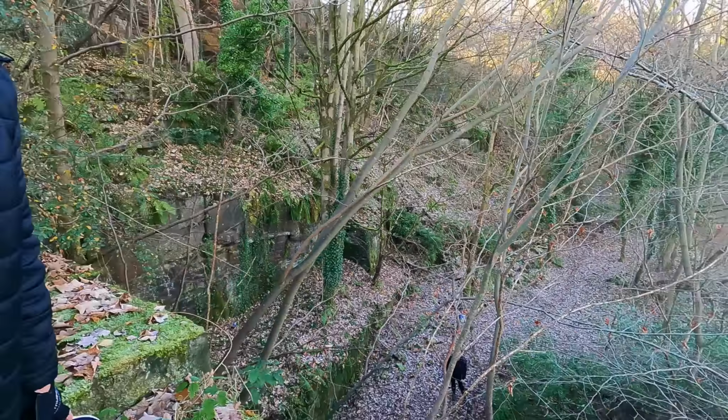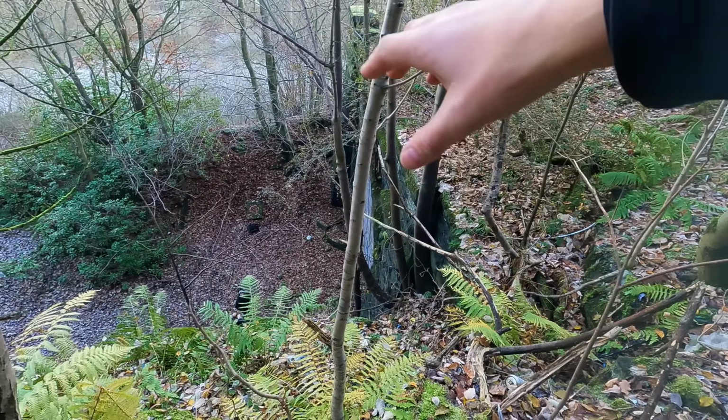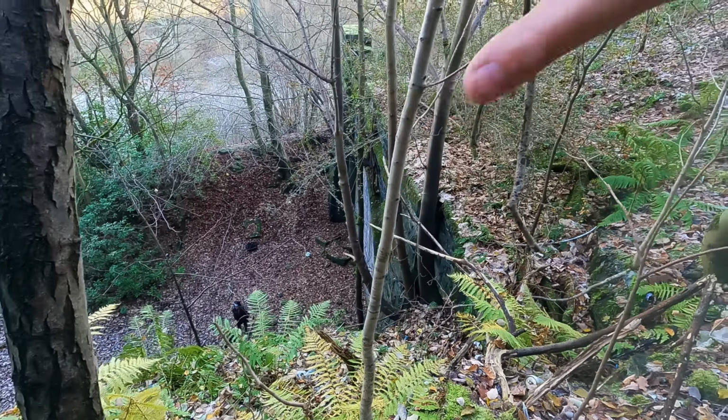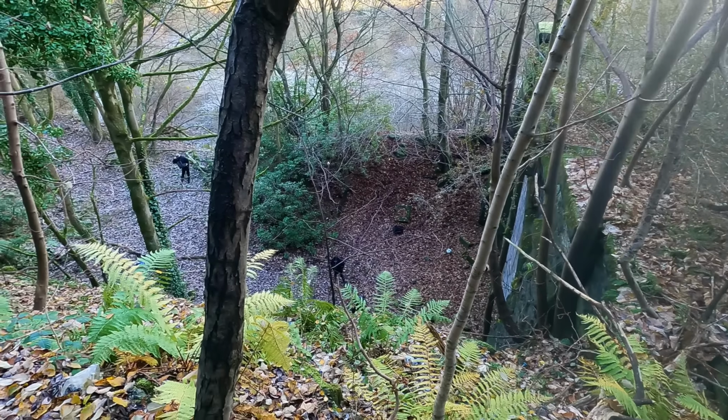But look how far down, you can see where Richard is down there. Yeah, it's actually a very, very long way down. And again, we've come around the other side, and you can just make out the portal just there. It just shows how deep this cutting actually is.